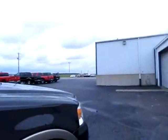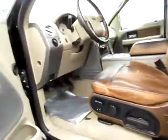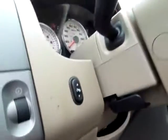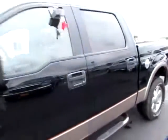Let's have a look around at the driver's side now. On this King Ranch, you see it's got keyless entry, seat memory right there, power pedals, power seats, media controls on the steering wheel to help you keep better control of your truck, also parking sensors to complete the convenience. Also, I want to mention that both sides are heated.